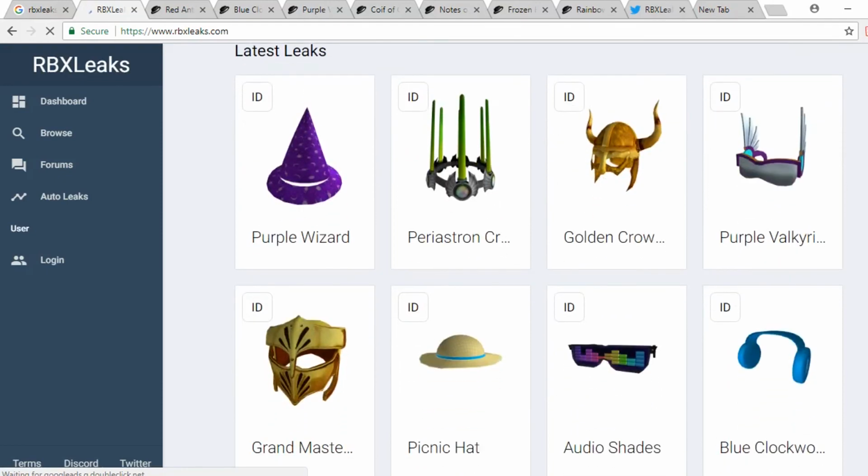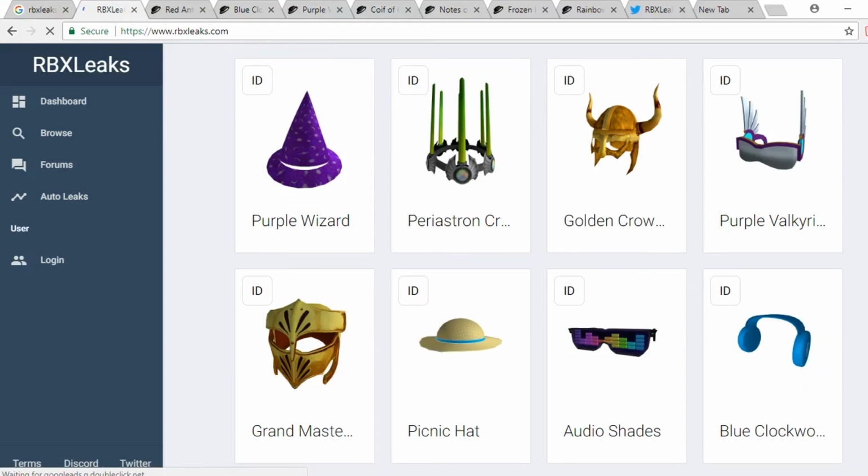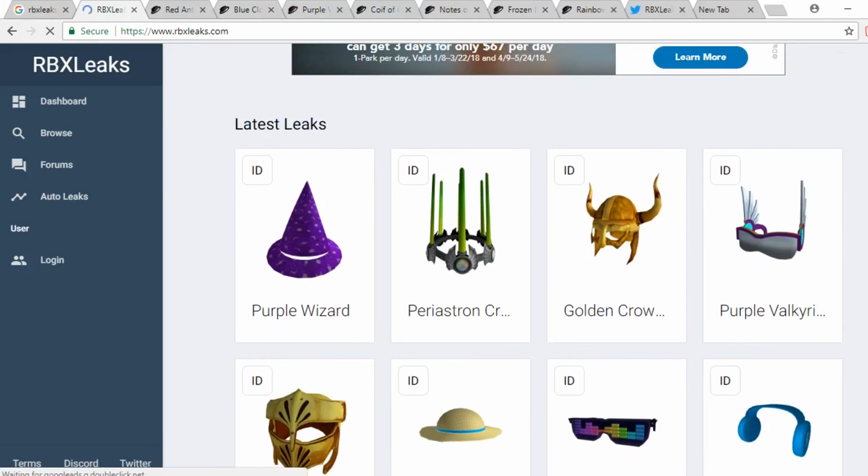Don't quote me on this, but if you see it in a line of a series or there's a set of these faces, they're going to be limited unique and it's going to be released during the sale. Please be sure, again, please be sure to save your Robux, okay? I will not say that again.